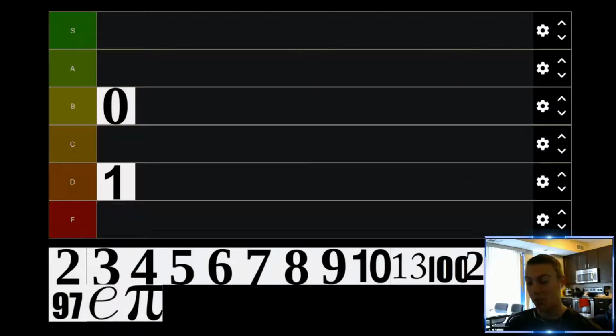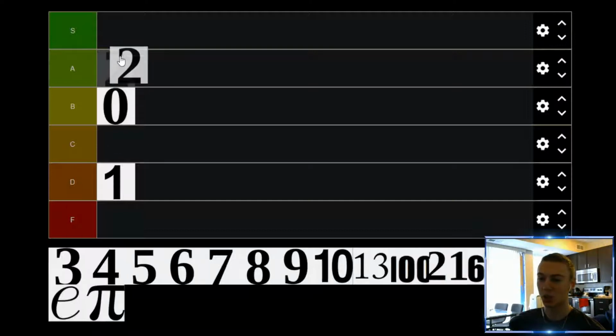Up next, we have 2. Now, honestly, a fantastic number. I mean, 2 has got so many applications, talking about pairs, doubling, 2 is just so good. It's so versatile. 2 is also my lucky number as well, so 2, just an incredible number. Gonna find itself up in the S tier for sure. If there was an S plus tier on this list, 2 would easily find itself up there as well.